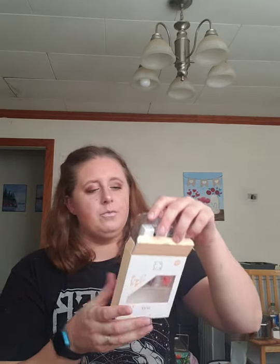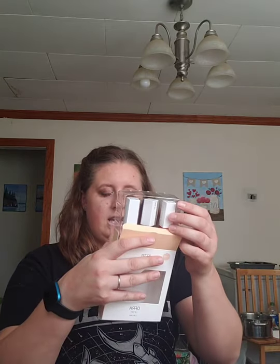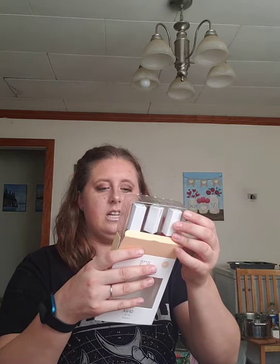Alright, this is the... Okay, I get it. They had to separate it because they did not have the Nikki collab box, which is weird. So they gave it to me as a separate thing. So I got the Ofra X NikkiTurtorials lip set. I actually have these.